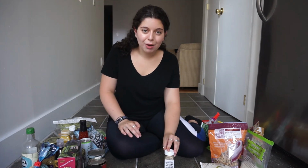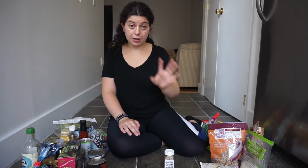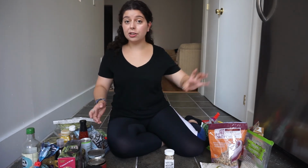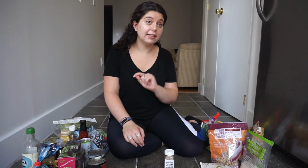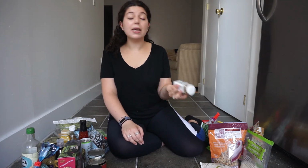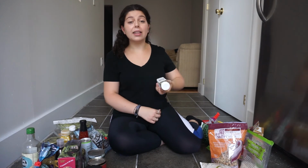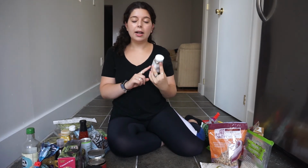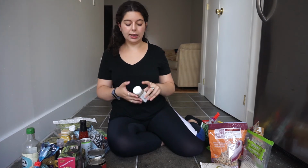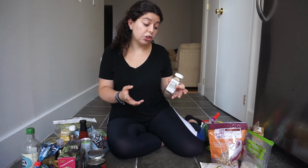Now my last product is the holy grail of Trader Joe's. Everyone has been going crazy over this, and I completely agree with them. I jumped on board, and this is not my first one of the everything but the bagel seasoning. If you guys have not tried this and you like everything bagels, this is worth it. You can put this on whatever and it's gonna taste great. The common thing that people always say that they like putting it on, which I can agree, is avocado toast or just avocado in general.